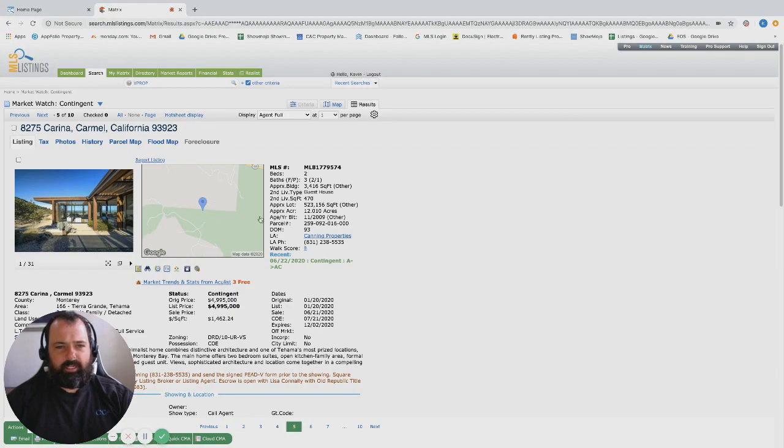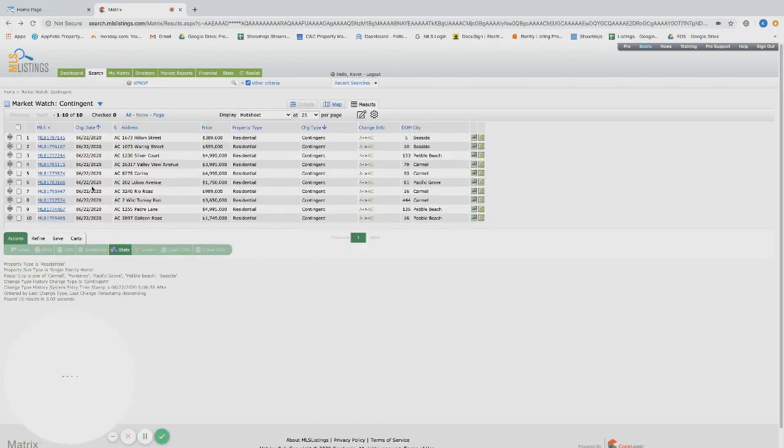I think it's kind of tucked up in the hills, somewhere in the valley, but listed at 5 million. 3 bed, 2 bath, 3,400 square foot. It's got a guest house. Oh, this is in Tehama. Tehama is a super cool property area. You can get some fantastic stuff up there.